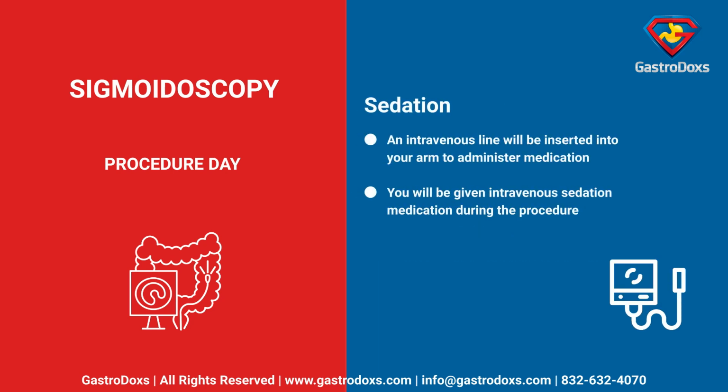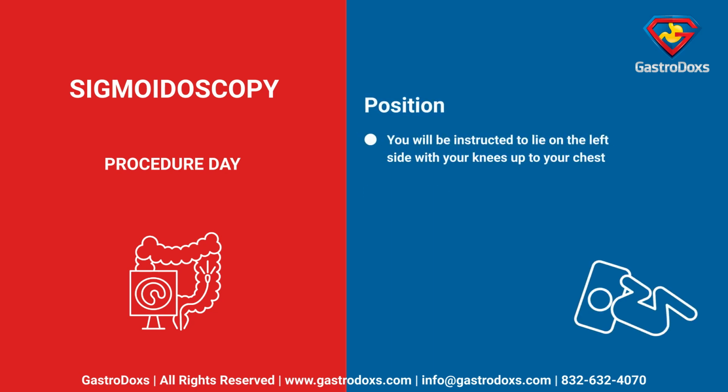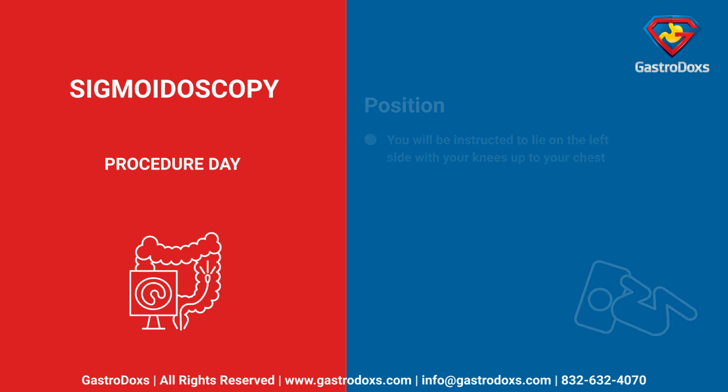Sedation. An intravenous line will be inserted into your arm to administer medication. You will be given intravenous sedation medication during the procedure. Position. You will be instructed to lie on the left side with your knees up to your chest.